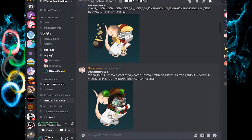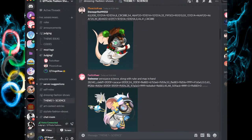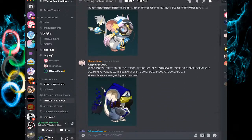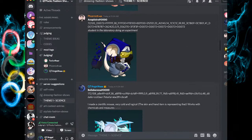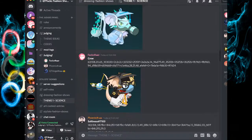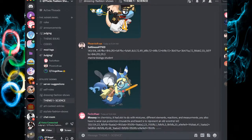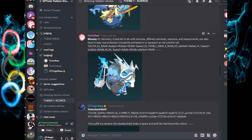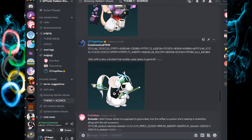So the theme was science, and if you incorporate student or teacher in some shape, way, or form as well, just a couple of things from that, but more heavily focused on the main theme, that gives you an edge up. If we're debating between two of them and they're both pretty good, and one has a couple of student or teacher elements to it, then that will give you bonus points. Anyways, here are all the different outfits.